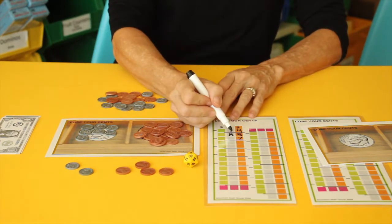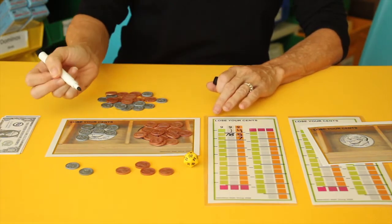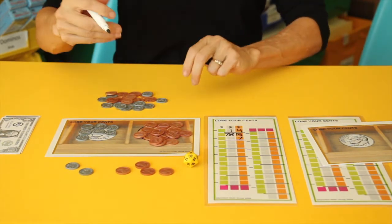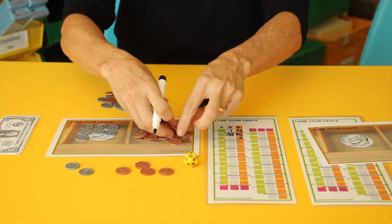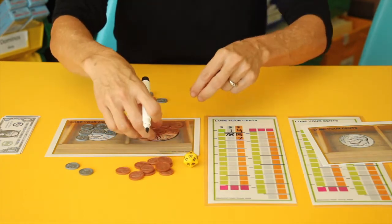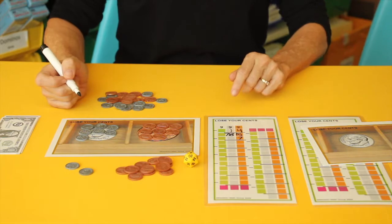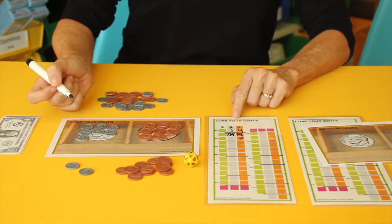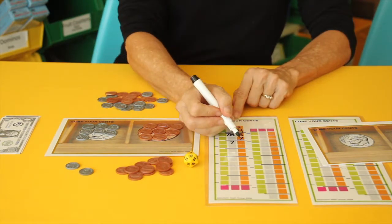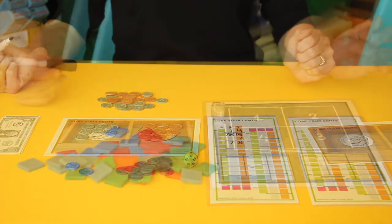So students will see that they now don't have 8, they have 7 dimes, and they have 15 pennies. So now they can subtract the 7 pennies. 1, 2, 3, 4, 5, 6, 7. And they can see that what they have left is the 7 dimes and 8 pennies.